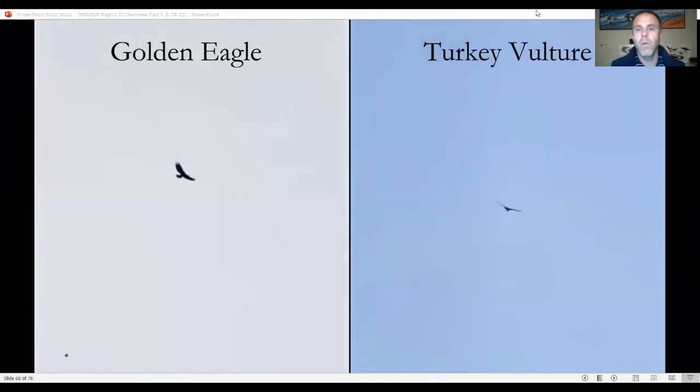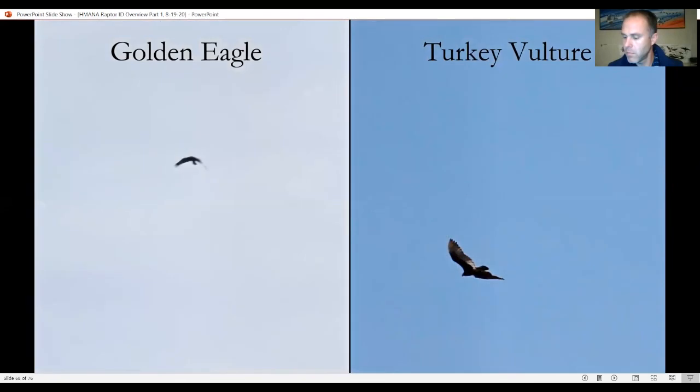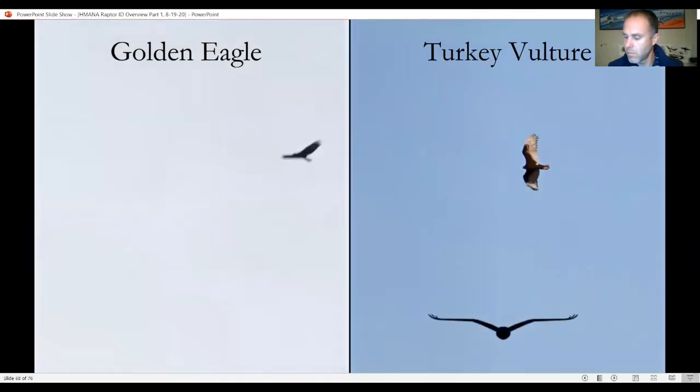Both birds hold their wings in a dihedral, but the turkey vulture's dihedral is more pronounced. Again, notice the golden eagle is far more active as it flaps more often. The turkey vulture does everything it can to avoid flapping and is tippy or wobbly in flight. It also holds its wings in a modified dihedral when gliding, where the golden retains the same gently sweeping dihedral.